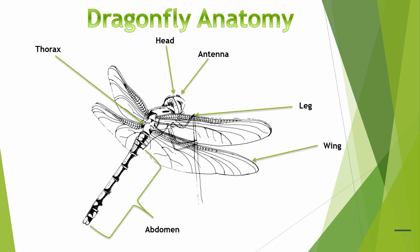Dragonflies have antennae. Dragonflies have very short, bristle-like antennae. Unlike many other insects, their antennae are not used primarily for sensing the environment. Instead, dragonflies rely heavily on their large compound eyes for navigation and hunting.